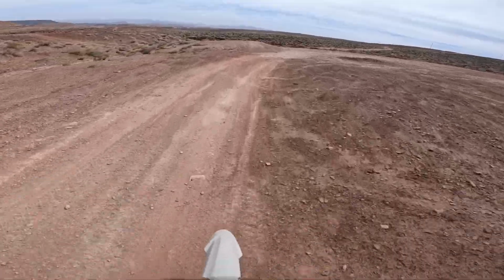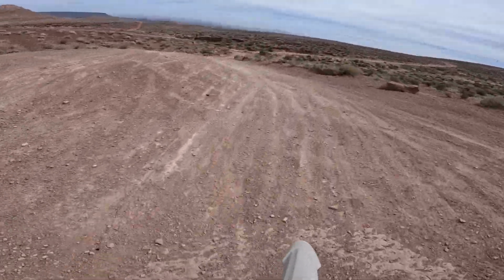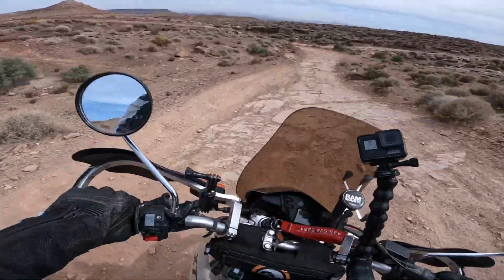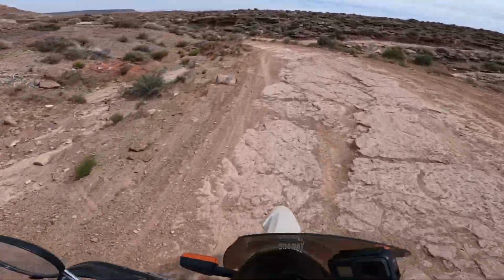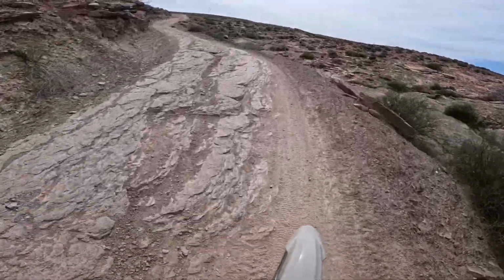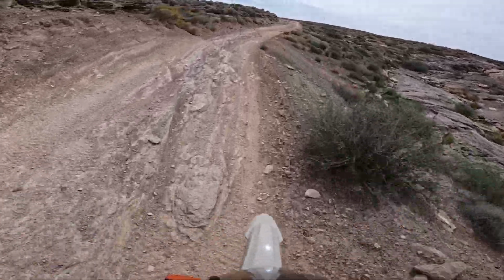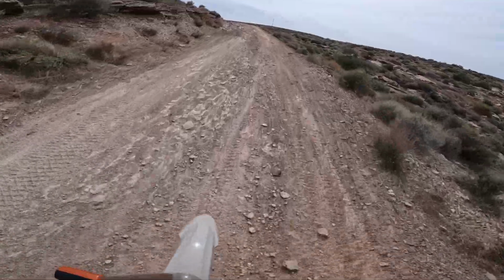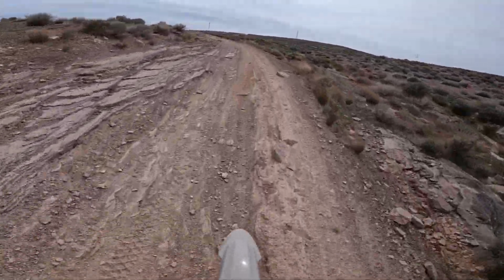It's a little torquey bike. It's great in the dirt. Absolutely. You can build your confidence in the dirt. And building confidence is key to becoming a good rider. So, that's another good reason. It certainly helped with my confidence.